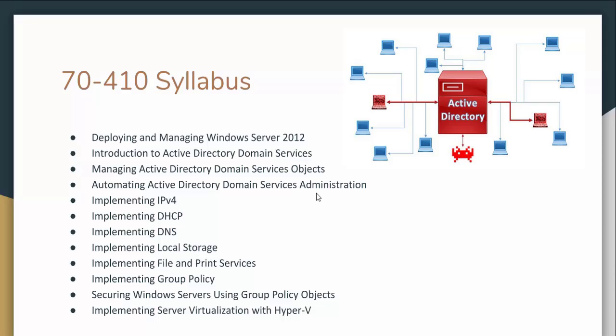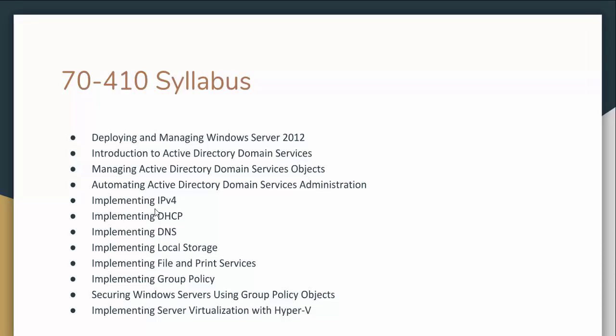Active Directory Domain Services administration, implementing IP version 4. So everything you will get to know about IP: how IP distribution started, where IP came from, what is IP version 4, and what is subnetting. Each and everything will be covered in this topic. Implementing DHCP.